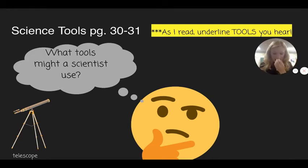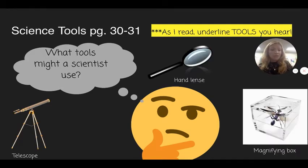And looking on that second page, what if you were interested in studying tiny critters such as leafcutter ants? Tag along a hand lens. So take a look at the screen, a hand lens. Kind of looks like something that a detective might use, right, to look for clues. Now, this is something you can do to look at the tiny critter closely. So underline hand lens. Hand lenses make small objects look bigger.